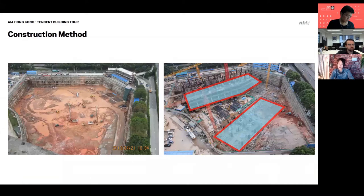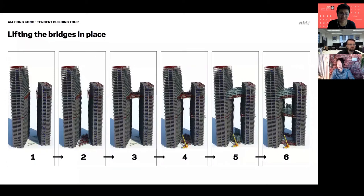And the construction method is very interesting. This is the site, the dugout where the basement goes in. And the first thing is to build the two towers, typical. But then what's interesting is how the bridge was built. How do you build a bridge that's elevated halfway, 100 meters up in the air? They built the top bridge on the ground, and then hoisted it up. Number three is where they hoist it up to, that's probably 100 meters, sorry.